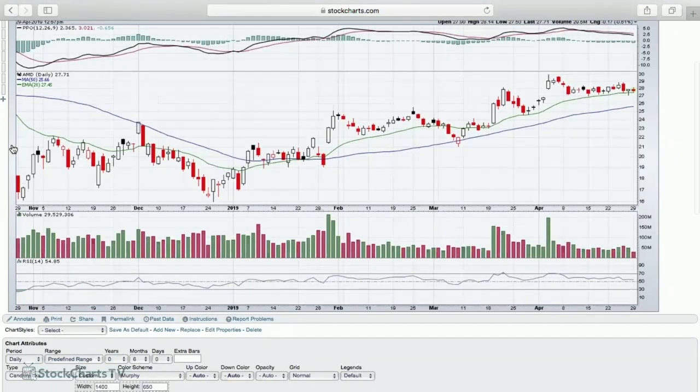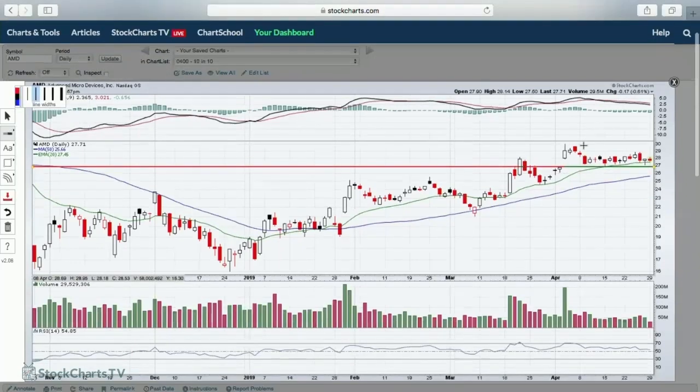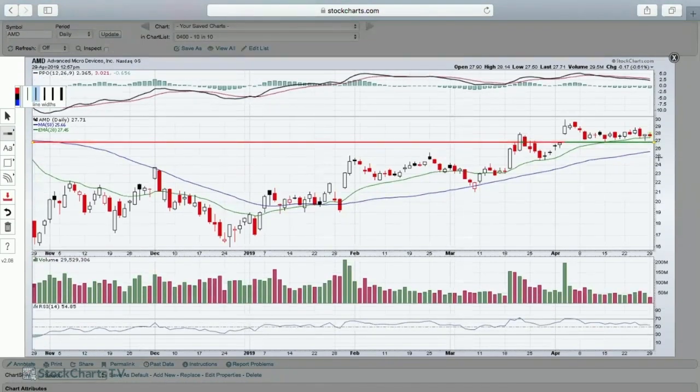But it is holding on to its gap support from back in early April. Here was the gap up on very heavy volume. Each time we get back down close to that 27 level, we bounce. So for now, I think we're in this little short-term trading range between 27 and 30. But I believe there's much more room to the upside on AMD, and I think we're going to break out of this range eventually.